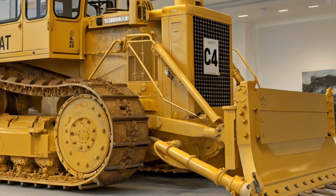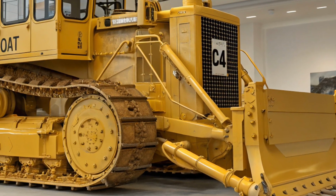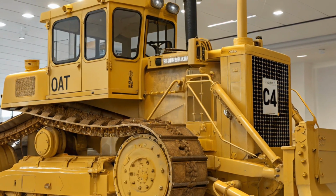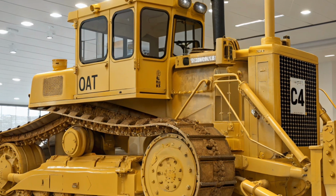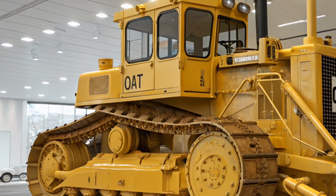While the exact pricing for the 2025 model may vary based on configurations and regional factors, historically, new models like the D9 have a base price of around $900,000. It's essential to consult with local Caterpillar dealers for the most accurate and current pricing information.